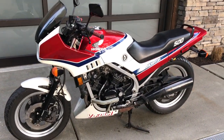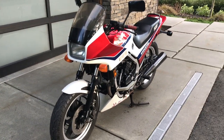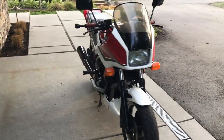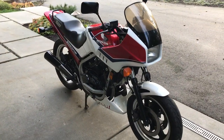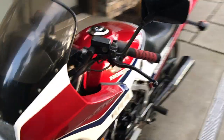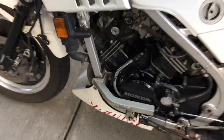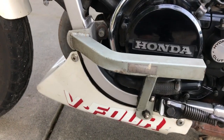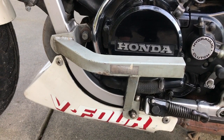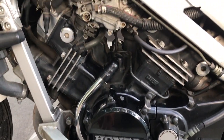1985 Honda VF500F, just shy of 34,000 miles on it. Pretty much all stock. One of the only differences, the grips are aftermarket. These engine protector frame slider type things are probably vintage to the year, but aftermarket also.